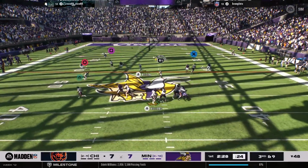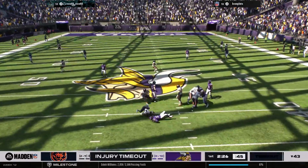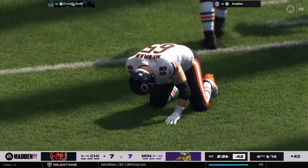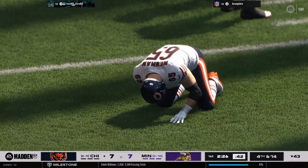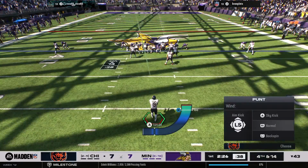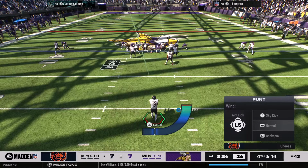Looking to throw is Williams. The Vikings after him, and they get there for the sack. And this is what you've got to do against a quarterback like him. You've got to keep him in the pocket and not let him get to the perimeter, because once he gets outside, that's where he can really hurt you.